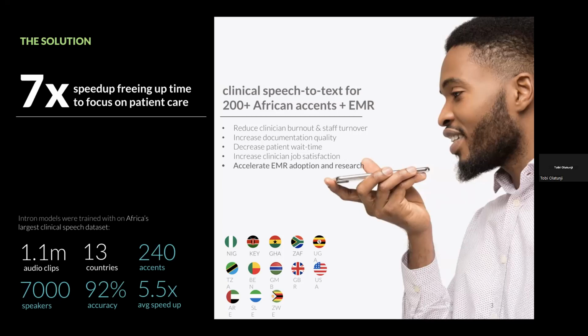This was possible because we were able to create the largest clinical speech data set on the continent, about 1.1 million clips, 240 accents across Africa, 7,000 speakers. We're currently above 90% in accuracy, and we're able to help hospitals increase documentation quality.